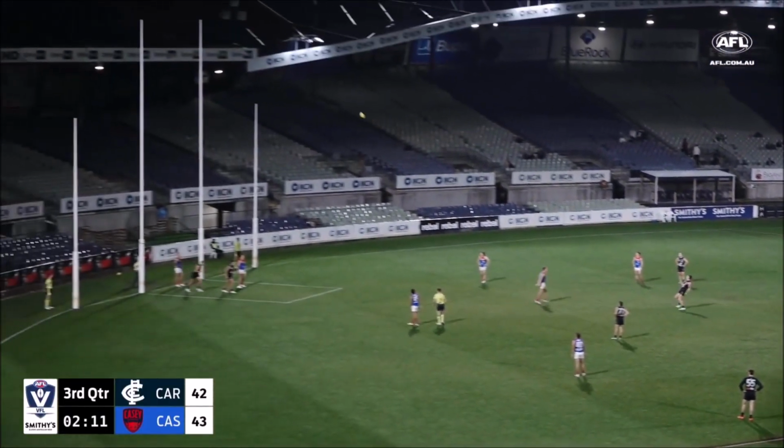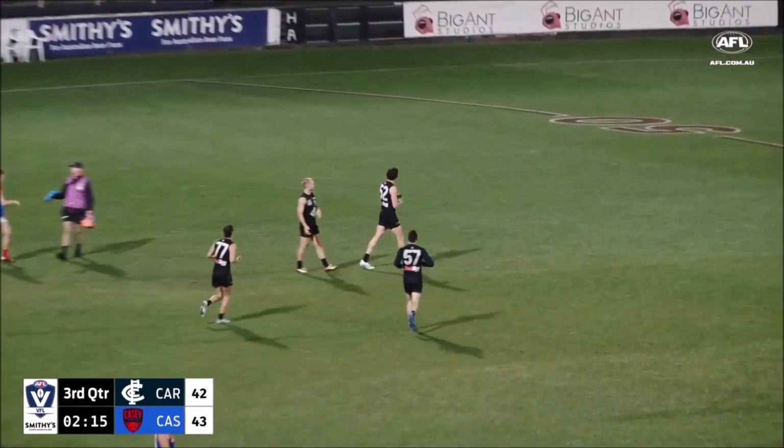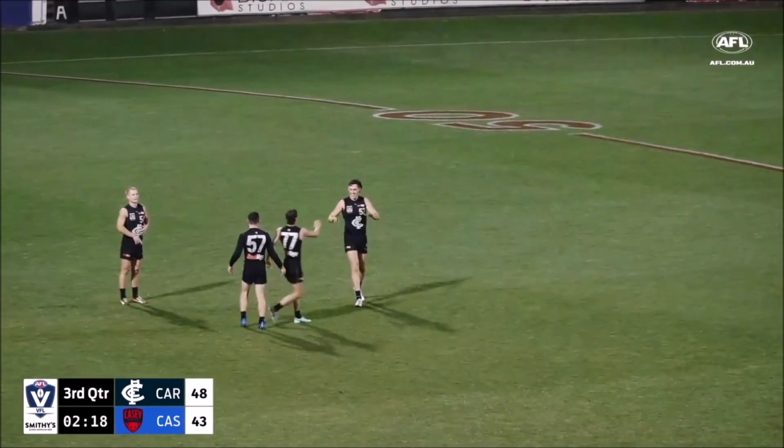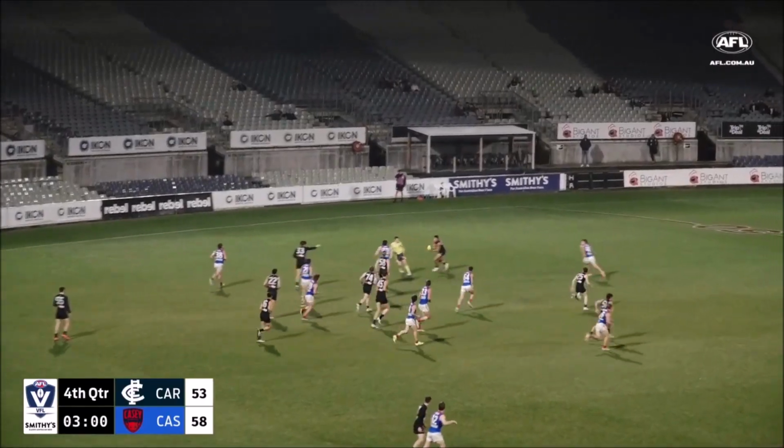And across from the Pies. But he's made Carlton his home now. He kicks his second goal. He's becoming a real focal point for them this season, Jem. I know they haven't. Was again on the up to Young.